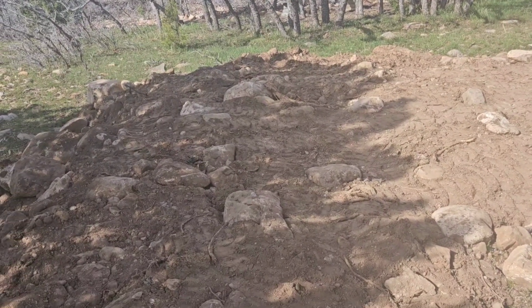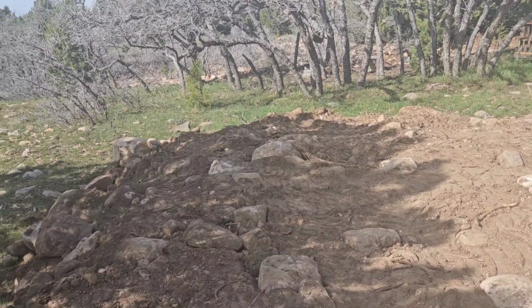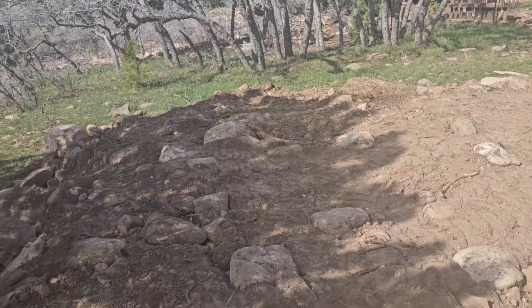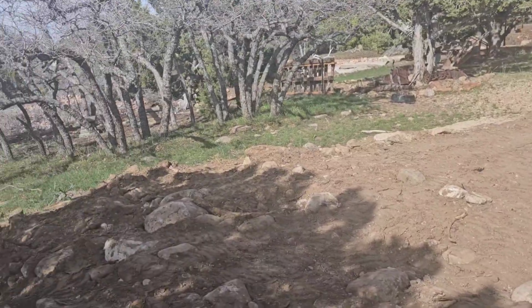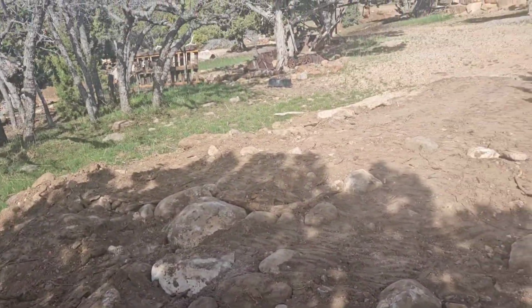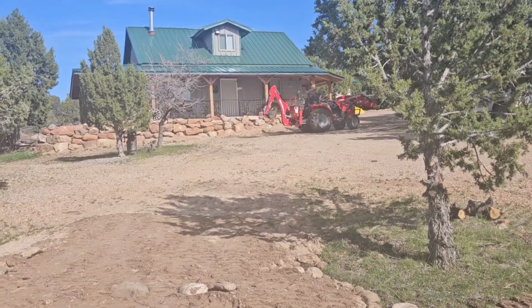He hauled in some dirt from some people that have some construction going on to fill up this area, and then he'll level it out and make a nice place for my daughter's trailer to park when they come. That'll be good. There he goes again for some more gravel.